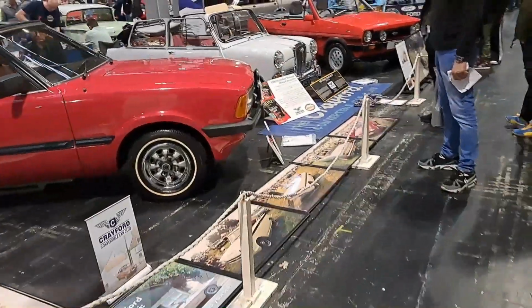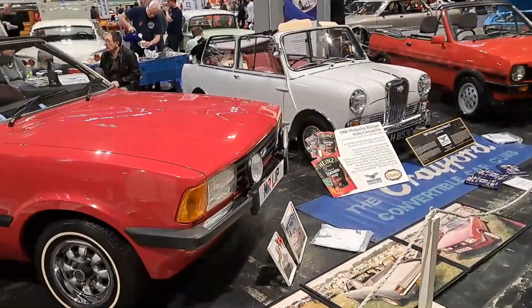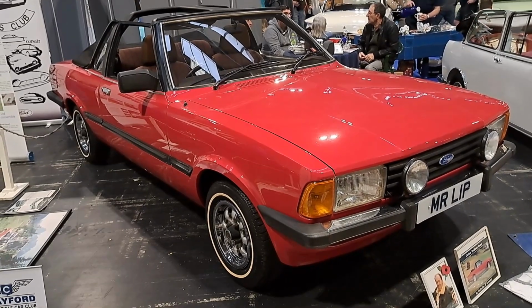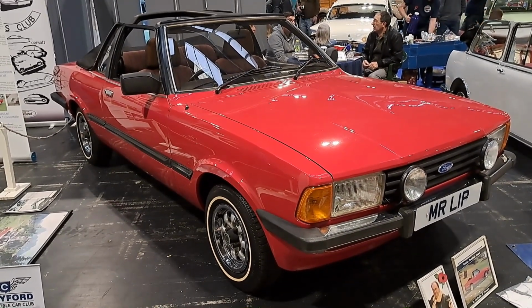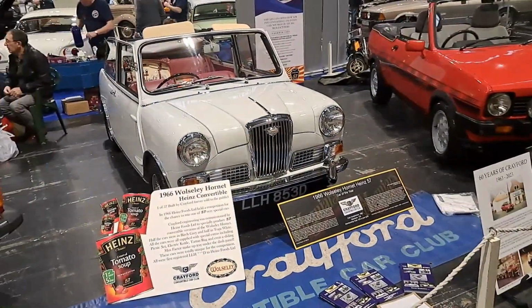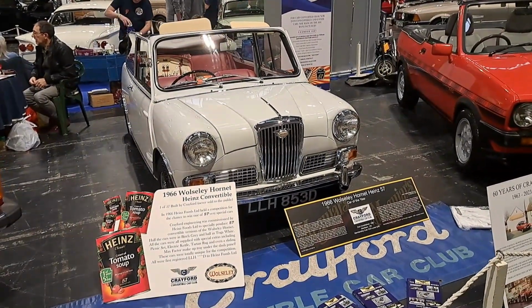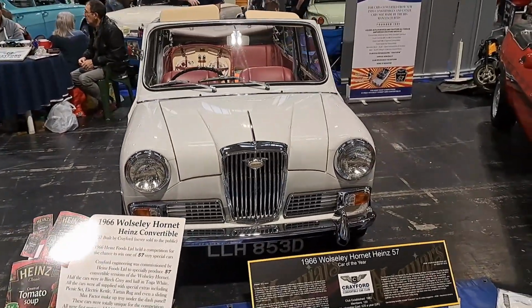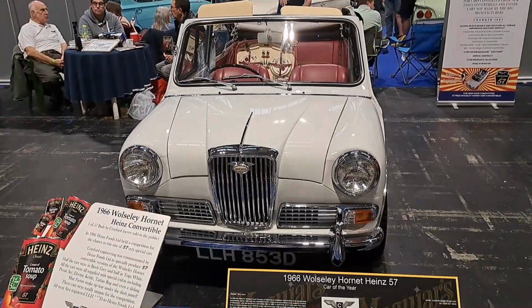This is a very, very unusual car. Mark 1 Cortina drop head coupe by Car Bodies of Coventry. Although it's in the Crayford Club. 1966 Wolseley Hornet. We always see this one. The reason why it always goes to the Ford Hall is because Crayford normally did Fords, but of course they did this Wolseley Hornet convertible, one of 57.